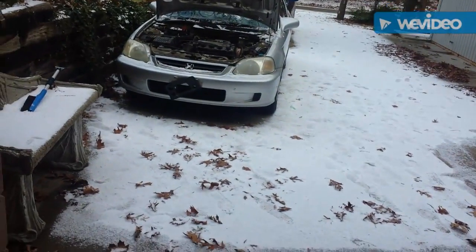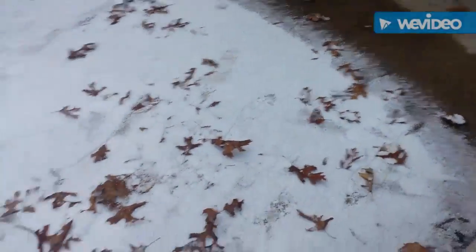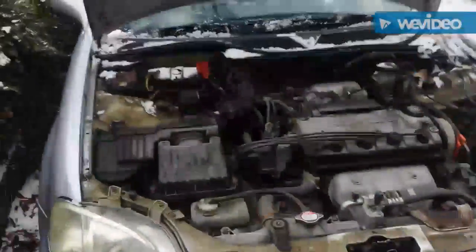For anyone that will be doing the idle air control valve in their Honda, you are going to want a drain pan. Stick it up in behind the engine, right around here, because there are coolant lines attached. I'm not quite sure why. Never claimed to be an expert, just an enthusiast. But you don't want to get coolant all over your driveway, especially if it isn't your driveway.